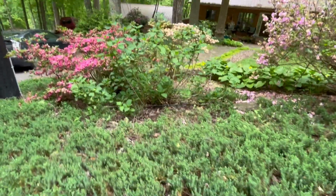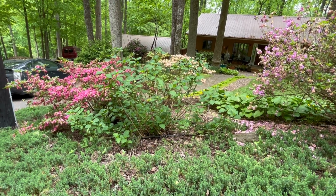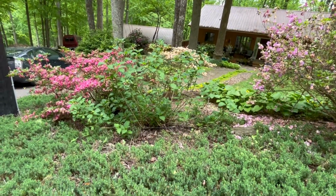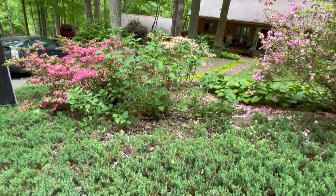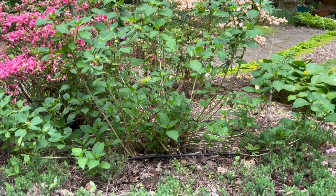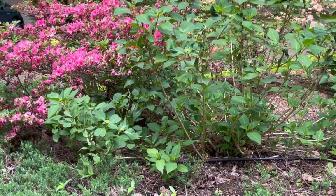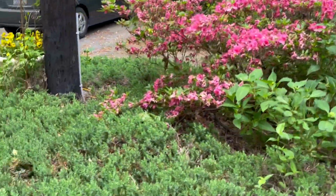So another hydrangea. We pruned it a little bit last year, not very much. I came out here and took off the dead blossoms. It looks like it blooms on old wood, doesn't it? Okay.